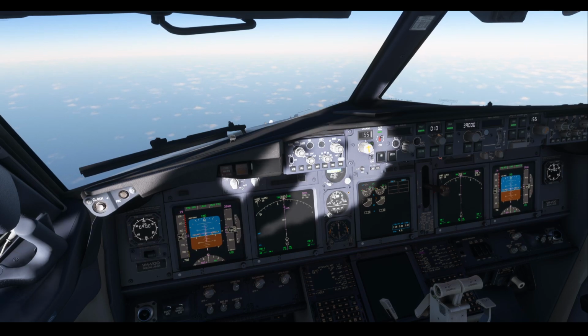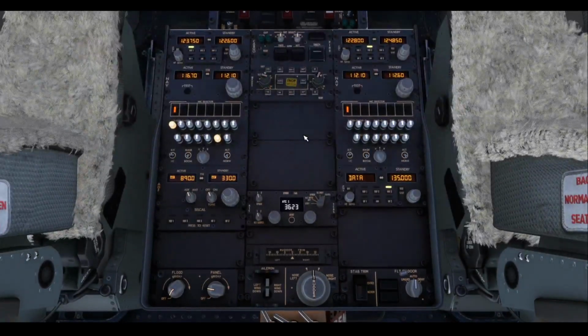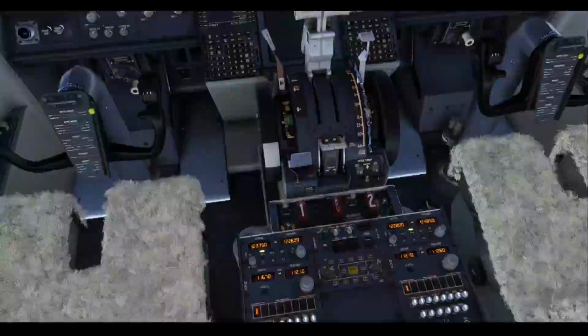Melbourne Center, g'day, velocity 1537, flight level 390. Velocity 1537, Melbourne Center, g'day. And just confirm you're squawking 3623. 3623, velocity 1537, AFN. Cheers.